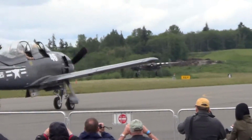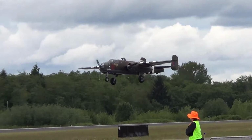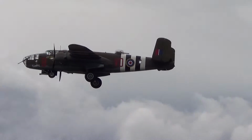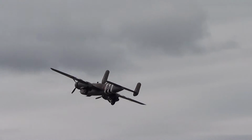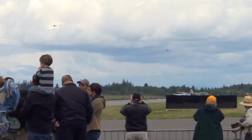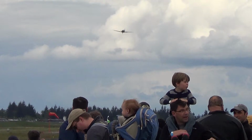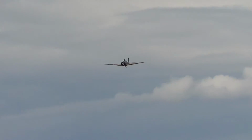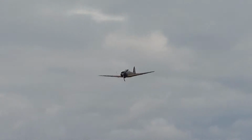B-25 they call Grumpy. Aviation, the Hurricane was first flight tested in 2006. Zero in the Hawker again. And shipped to Arlington, Washington, where the Flying Heritage Collection was based at the time. Ladies and gentlemen, if you look to the north, you'll see our airplanes returning.